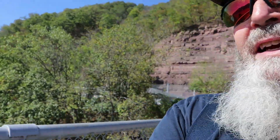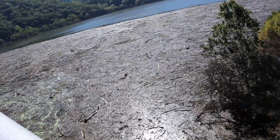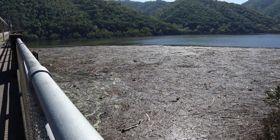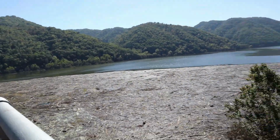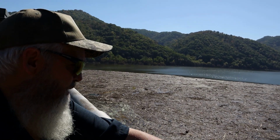Yeah, but we are at the dam, and quite a bit of debris here. It's pretty crazy. Sad. A lot of broken dreams and heartache down there.